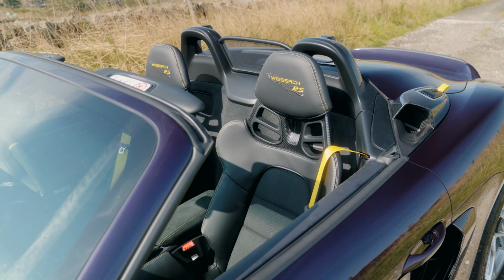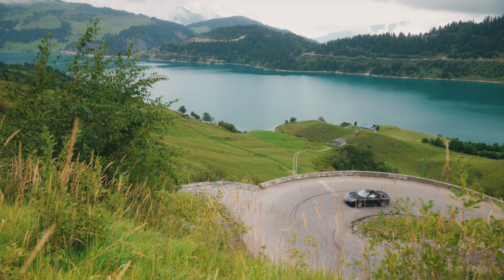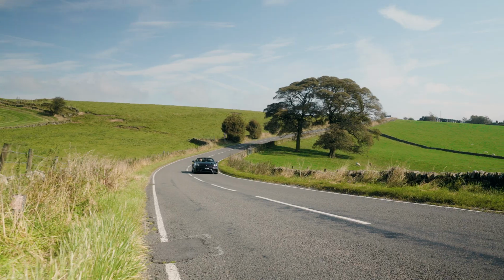So, the ingredients of this thing are pretty special, and thanks to its generous owner who's just done a week with us in the Alps, we're going to find out how special the results are out on the road.